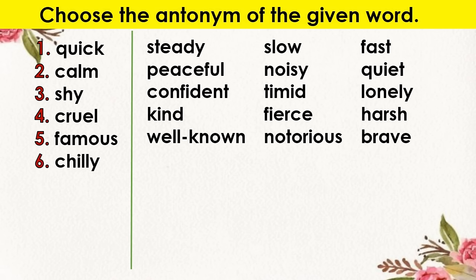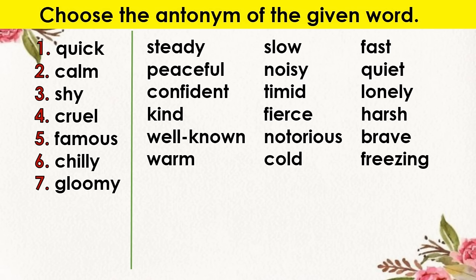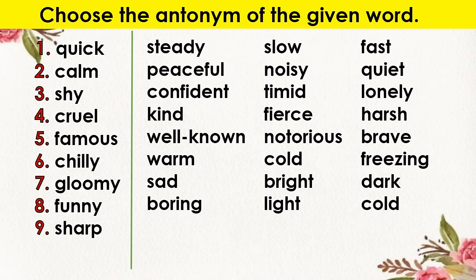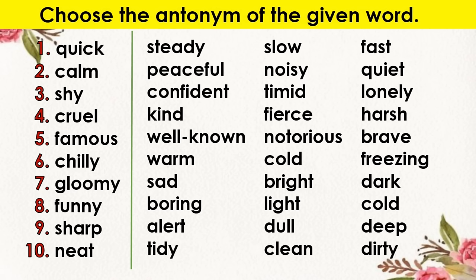Number 6, chilly. What is the antonym of chilly? Warm, cold, freezing. Number 7, gloomy. What is the antonym of gloomy? Sad, bright, dark. Number 8, funny. What is the antonym of funny? Boring, light, cold. Number 9, sharp. What is the antonym of sharp? Alert, dull, deep. Number 10, neat. What is the antonym of neat? Tidy, clean, dirty.